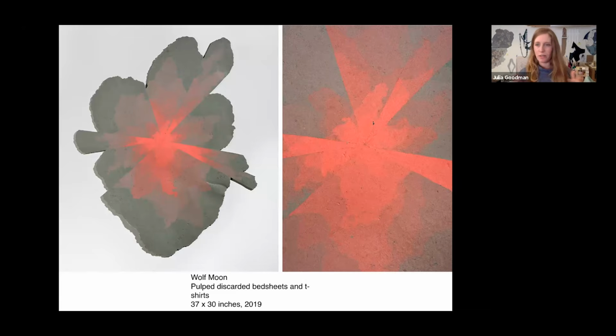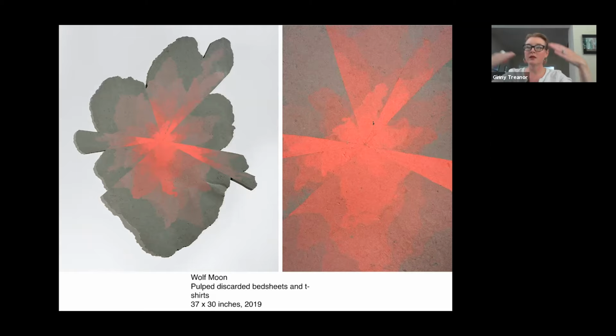It looks like all these separate pieces have come together like a puzzle, but that it's all one piece is really amazing. Oh, thank you.